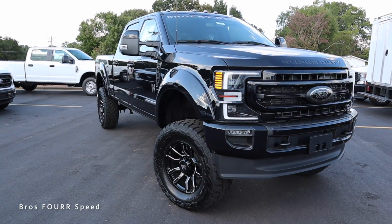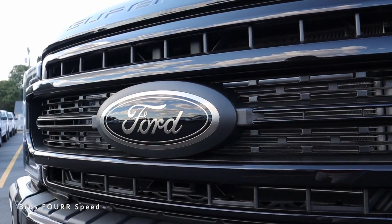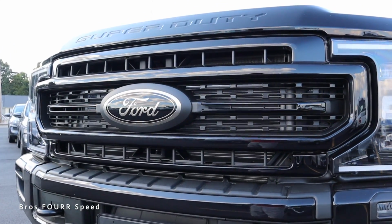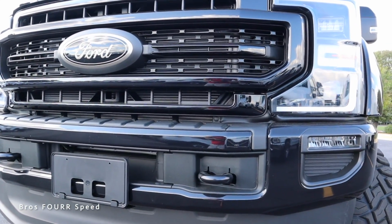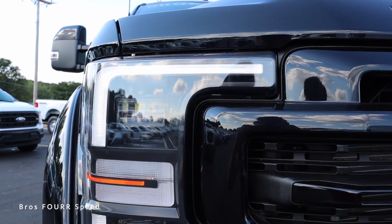Taking a look up front now, you can see the huge Ford logo finished off in black and a black chrome design. There's a huge gloss black front grille as well to allow a ton of cooling to the intercooler as well as the radiator. You can see a body colored lower front bumper with steel tow hooks and a large air dam down below. There's LED fog lights within the bumper and then a huge set of LED headlights with LED daytime running lights.